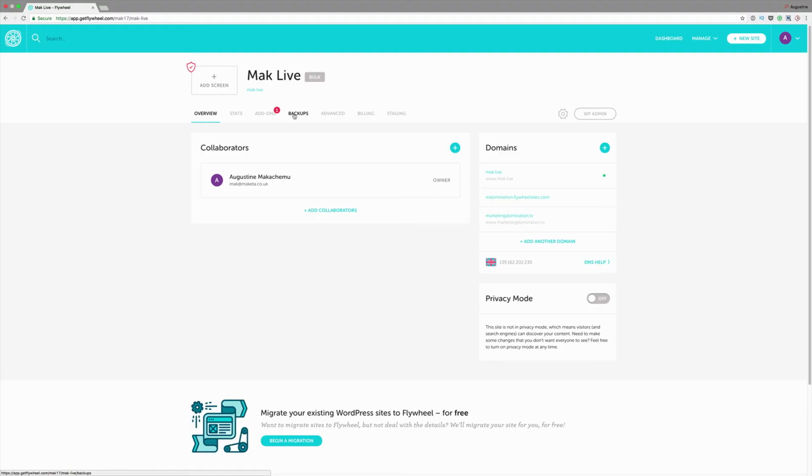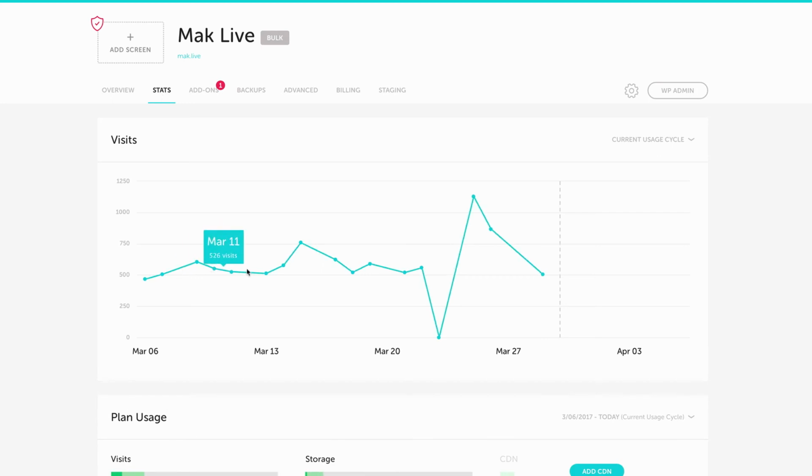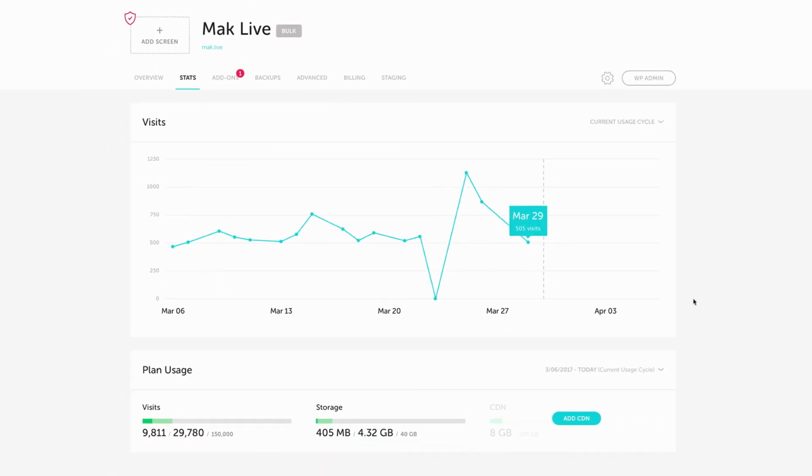I know it sounds like everything is all perfect, but there's one thing that I think Flywheel needs to improve on, and this is the stats. Right now, they show the basic stats, but I would want to see everything drilled down to which pages were visited so I can get a view of how my site is performing. At the moment, it just tells you how many people have visited your website on a daily basis. So I think it's one of those things, if the team over at Flywheel are listening, I think that's something that needs to be improved to make this even much better.